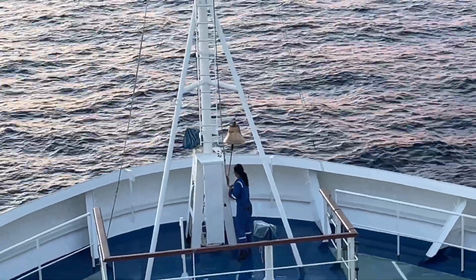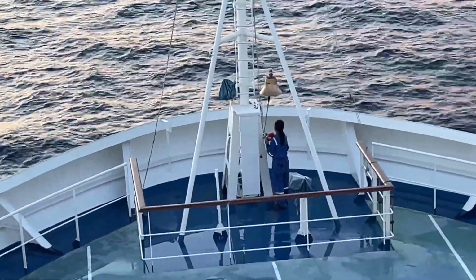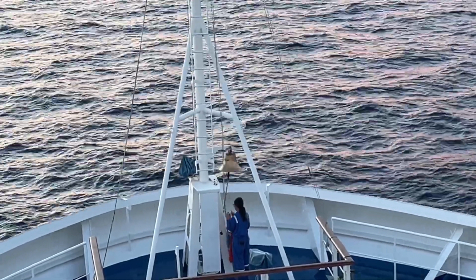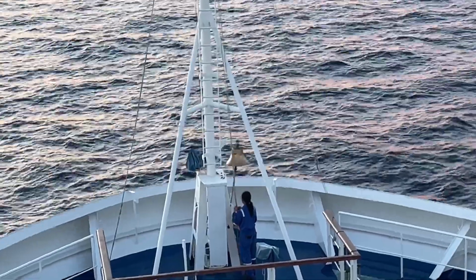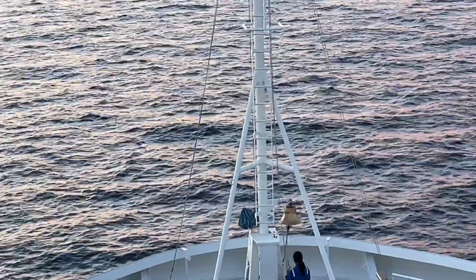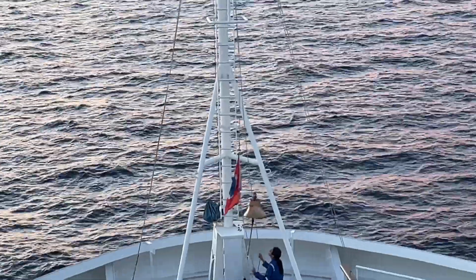So we look down here, and the crew member is about to put the flag up here on the Carnival Liberty. We'll just watch her for a second here. It's a beautiful morning. It's not as breezy as it was when we were cruising into Bermuda just a few weeks ago. Very nice. Hopefully that time lapse will give us a nice sunrise view. And up goes the flag.